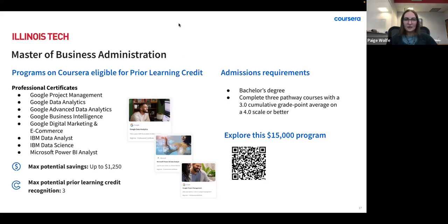Okay, awesome. So if we completed the pathway courses through Coursera before enrolling in the degree, will we be admitted straight away for the next semester, or are the pathway courses different than those on Coursera? They are the same courses.